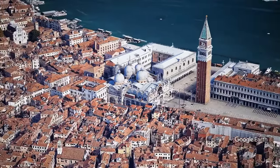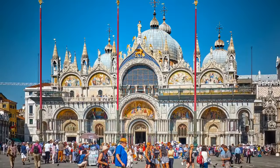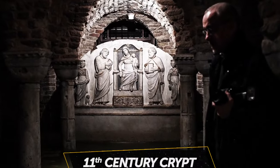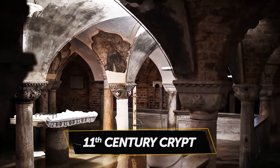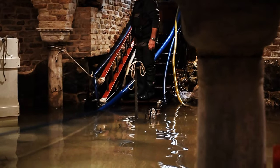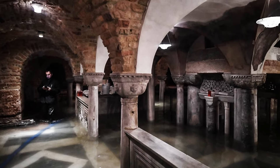St. Mark's Basilica in Venice is so majestic on the outside, you'd hardly want to look underground. If you do, though, you'll find a well-preserved, mysterious 11th-century crypt. A lot's happened to it in all this time. It used to be sealed because of floods. There's still water inside it now, which looks like a mirror pool. It's pretty tricky, but not impossible, to get a tour of it.